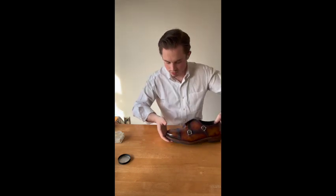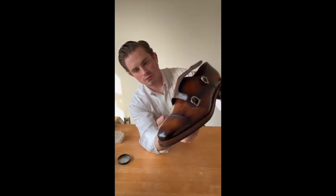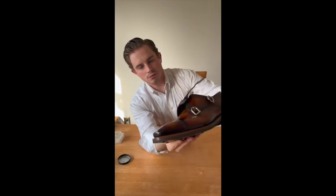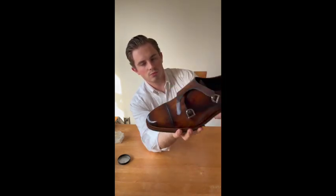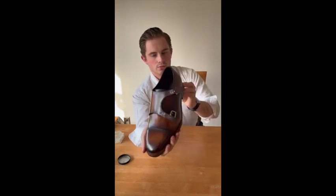All right, so I'm gonna try to give you a little bit of a close-up here of the shoe after it's been conditioned and brushed. So you can really see it's a striking patina there. Kind of that museum effect, and pretty well balanced. I would be happy with this result if I were the one doing the work. So really, really a sharp pair of shoes.